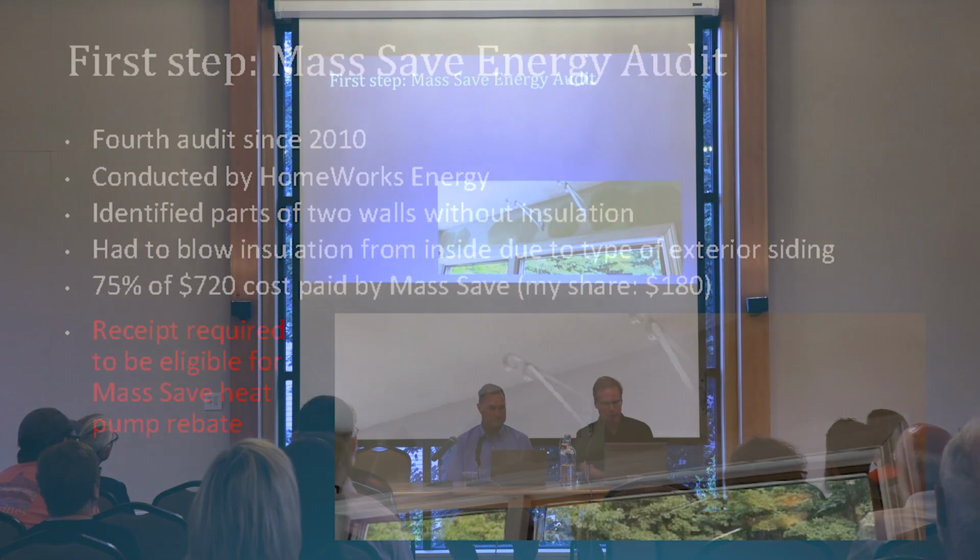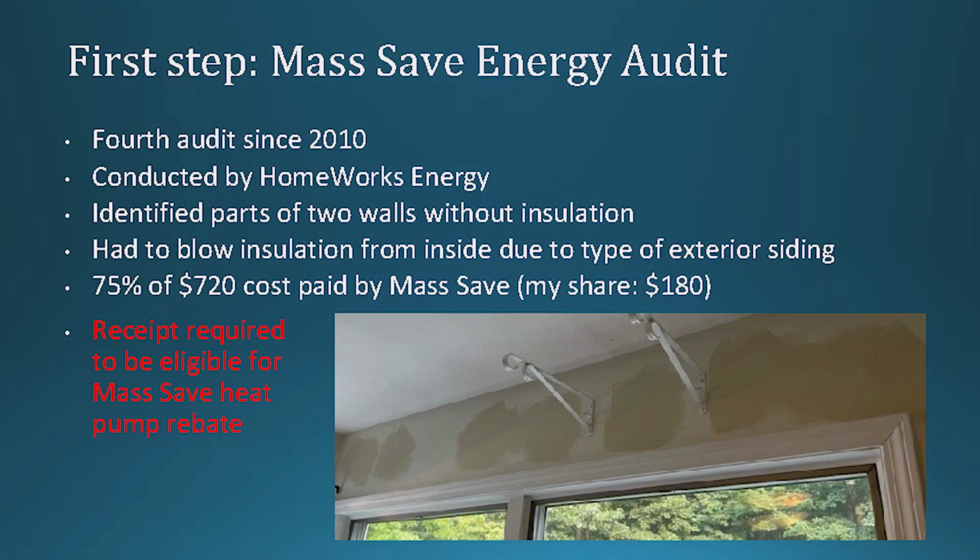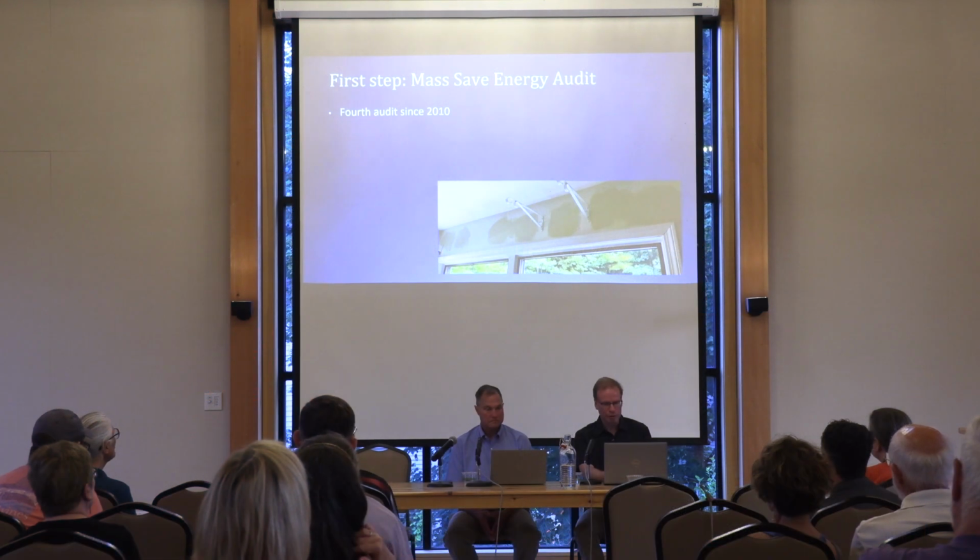As Steve was mentioning, your first step, you have to get an energy audit through Mass Save. We did that. We've done 4 of them since 2010. Each time we then did recommended wall or attic, I said attic, but it's essentially a tiny crawl space, rounds of insulation. Because of the kind of siding we have on the outside of the house, we had to drill all the holes from the inside. What you see here is one of our rooms in the process of being repaired. First coat of paint is up. We're in the locations where the insulation was blown into the walls.